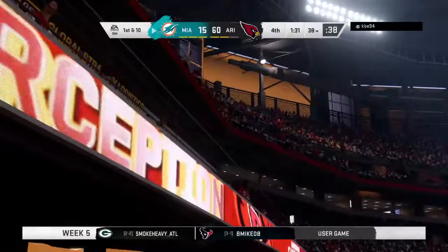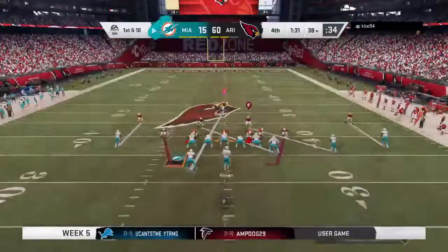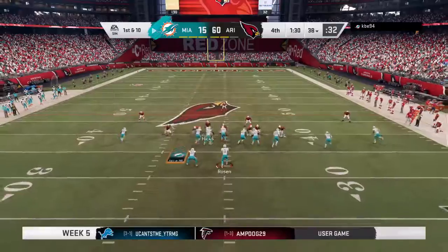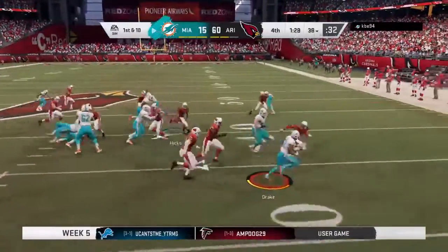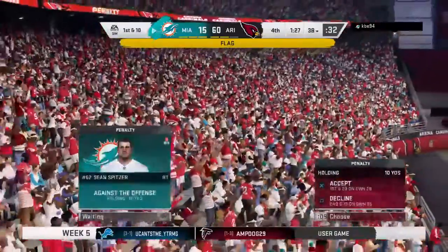Trying to defend the out route there, got the PI call. And you know what's difficult about that one is sometimes you want to make the undercut move and go for the football, and other times just want to hang on the upfield shoulder and make the tackle. I think he got caught in between and created a foul.